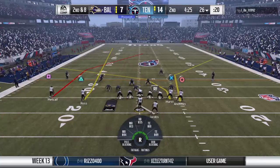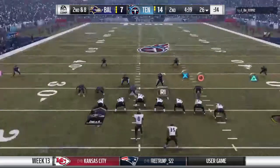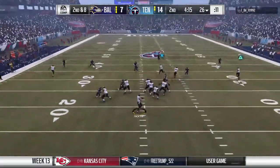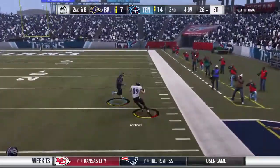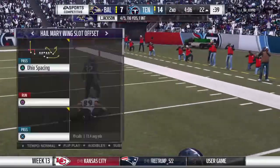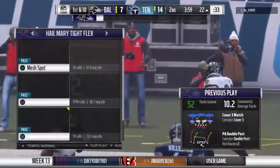Lucky 56. Now let's go. Blue 90. Blue 90. Gone. Here's Jackson to throw on 2nd down. Flushed out right. Wide open receiver complete. And all the way down to the 22-yard line. It's a big play there for Baltimore. 52 yards.